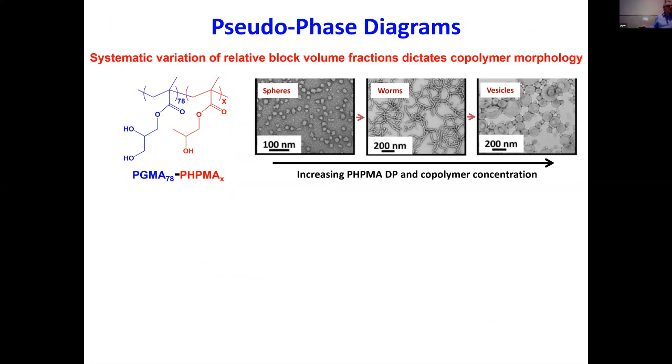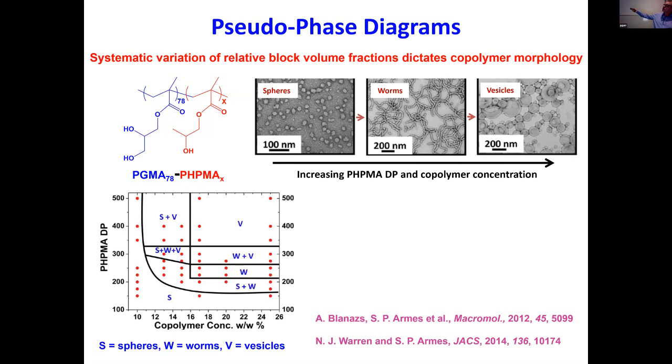So there's two parameters typically that you need to play with. One is the DP of the core-forming block, the X here, the PHPMA DP. The other parameter is the copolymer concentration, the concentration at which you choose to make these diblock copolymer chains, 10%, 15%, 25% solids, for example. So if we take these two parameters and plot them out on a phase diagram or pseudo phase diagram, then PHPMA DP, this X parameter, is on the Y axis, copolymer concentration on the X axis. What you can see here is S stands for spheres, W for worms, V for vesicles. You've got lots of phase space for spheres, lots of phase space for vesicles.